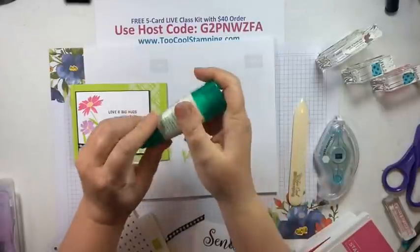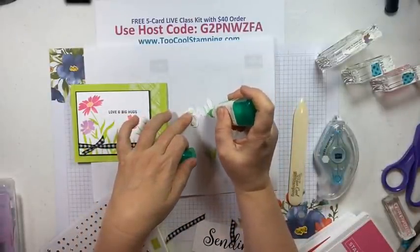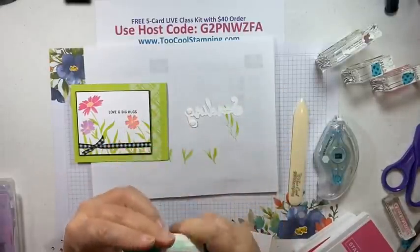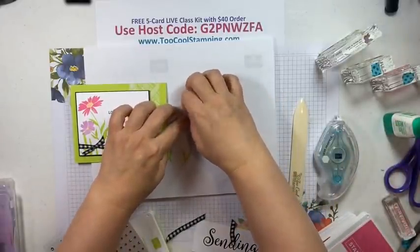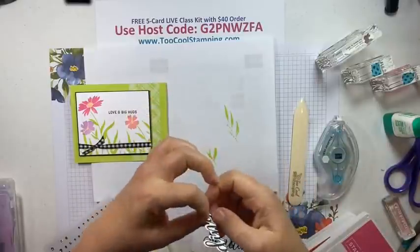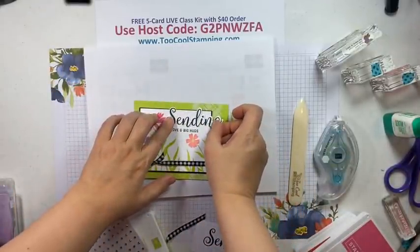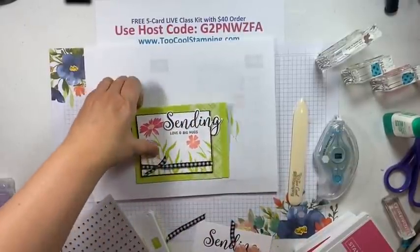I'm actually going to use a little bit of Tombow liquid glue. You could use Seal, but this is going to just a little tiny bit. You don't need much. Take the backing off of your mini dimensionals. And then add that right over the top. So, so pretty. So there it is.